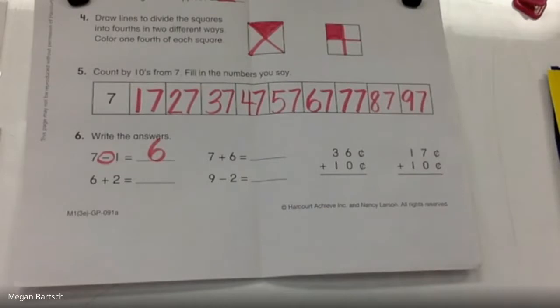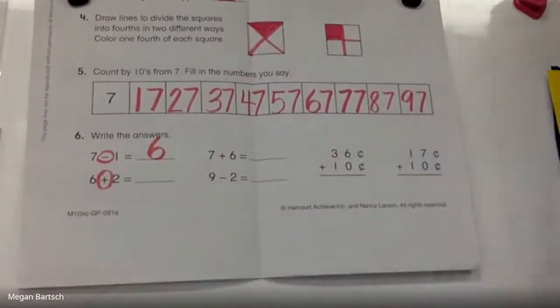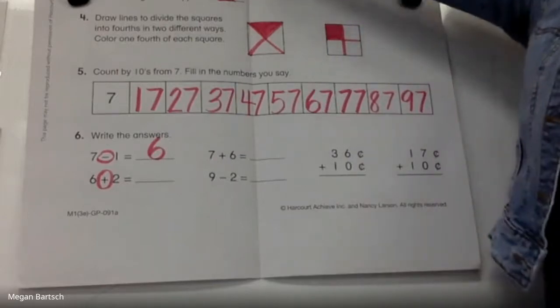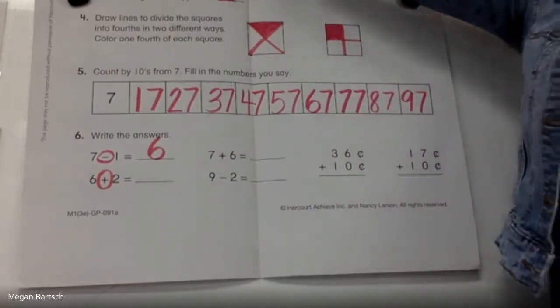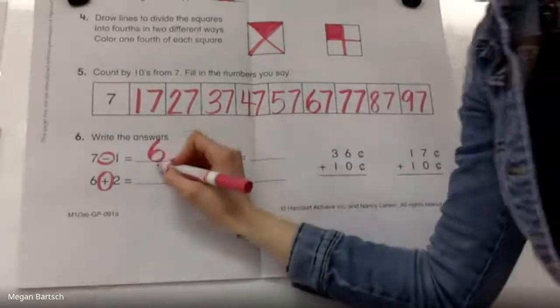All right, 6 plus 2. What do I do? Ah, it rhymes. Zaya, what do I do for 6 plus 2? Circle the plus. All right, Zaya, then I'm going to touch number. All right, everybody touch 6. Jair, touch 6. Hop 2 more with me. Ready? Go. 1, 2. Zaya, what number? 8. Mason, good job hopping with me, sweetheart.